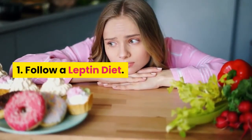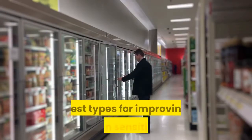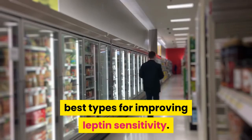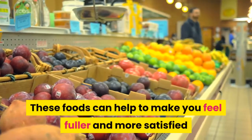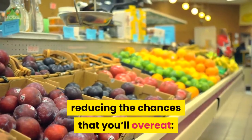1. Follow a leptin diet. Is there such a thing as high leptin foods? Foods that are very satiating, the kinds that make you feel full, can be considered the best types for improving leptin sensitivity. These foods can help to make you feel fuller and more satisfied after eating and between meals, reducing the chances that you'll overeat.